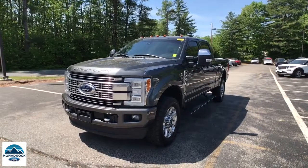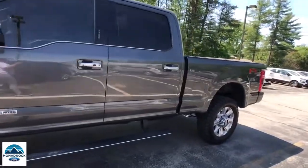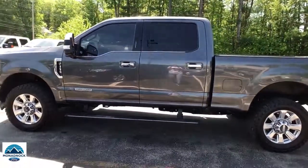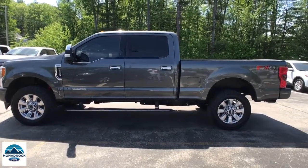Looking for your dream car? It could be the 2017 Ford Super Duty. This vehicle still has fewer than 60,000 miles on the clock, so it won't last long. If you're going to do it right.